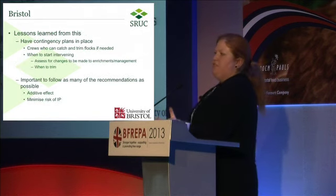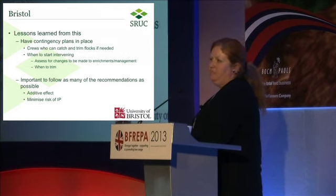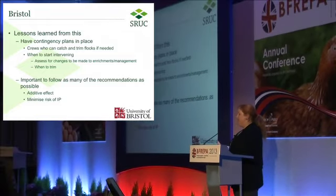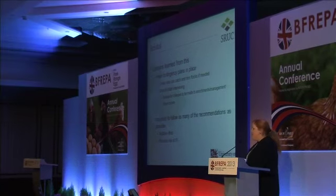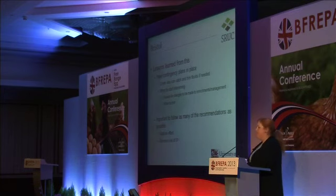So the lessons to be learned so far from what Bristol is finding are that it's important to have contingency plans in place. So know who the crews are who can catch and trim your flocks if needed. Also decide in advance when to start intervening. When do you start assessing and making changes to the environment or management? And when do you decide this has been enough and you're going to trim the birds? It's also important to follow as many of the recommendations as possible, because they do tend to have an additive effect. So the more you can do, the lower the risk is.